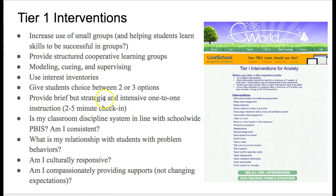So Tier 1 interventions. These are using small groups sometimes. So grouping students for different activities, cooperative learning groups, modeling, giving students choice between two or three things, making sure that you're in line with the school-wide system of support, looking at the relationships you have with any student with problem behaviors, looking at your cultural biases and how those might be influencing how you connect or have relationships with students. And then also thinking about if you're being compassionate.